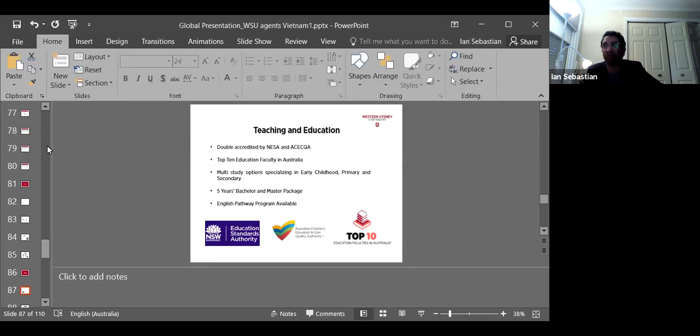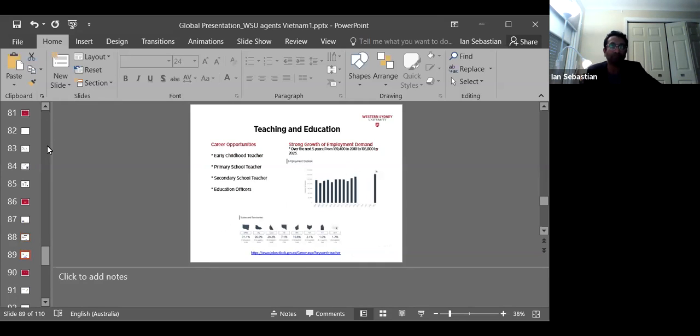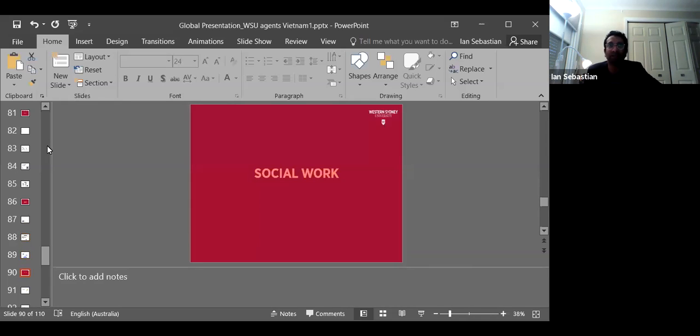In English, we do have an English pathway. The English level for teaching is higher, it's 7.5. So we give students the opportunity, if they can't meet that, a pathway to reach that mark based on the higher level of English. So the Bachelor of Arts pathway to teaching, we do have it in the Masters of Teaching. And it's a little bit more because we cover a bit more specialization from birth to 5 and also birth to 12 years old. So the Master of Teaching, primary and secondary, is also 2 years. Opportunity, stronger in demand.